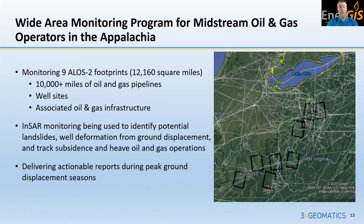So now we'll get into the work we are doing in the Appalachia. Indicated by the image on the right, you can see all the pipelines available through the EIA Centerlines public portal, and the 9 different footprints we are monitoring in the Appalachia for pipeline operators in 2020. We're covering over 12,000 square miles. Within those 12,000 square miles, there's over 10,000 miles of oil and gas pipelines, well sites, and other types of infrastructure. So what we're doing is using InSAR to monitor ground displacement on an ongoing basis, and we're delivering actionable reports during peak ground displacement seasons, after rainfall events, and over the course of the yearly monitoring program.